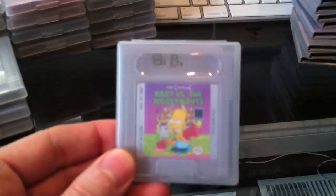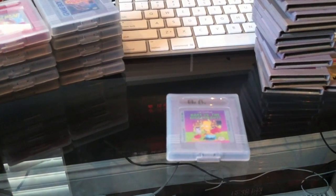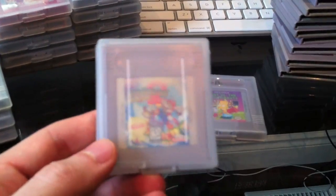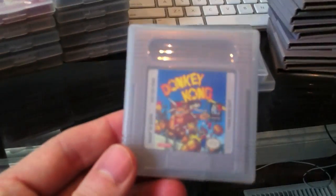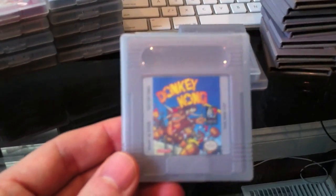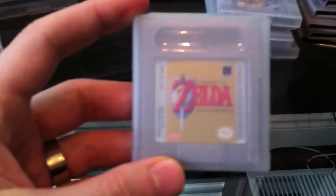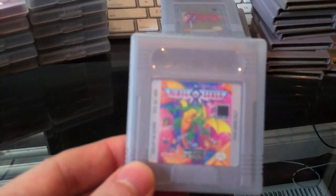Next up is Bart versus the Juggernauts. This one I've got in here backwards, can't see that too well, but it's Super Mario Land 2. Phenomenal game. The best game on the Game Boy, in my opinion, again on the 3DS eShop, is Donkey Kong. Phenomenal game there. I shouldn't say the best, probably my favorite. Legend of Zelda: Link's Awakening. Phenomenal game. Classic. There's Nail and Scale, one of the original games I had back in the day.